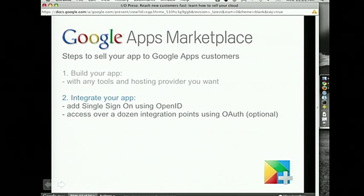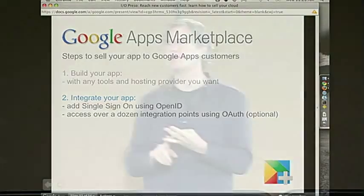Very quickly, there are a number of talks later on today and tomorrow about deep integration that go into the mechanics of how this works. But at a high level, the first thing to do, again, is to use OpenID to enable a single sign-on experience. That's what all applications must do to get in the marketplace. Beyond that, we have over a dozen integration points and APIs. Again, things like Calendar and Contacts and Docs.